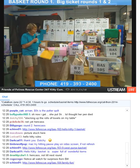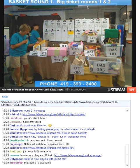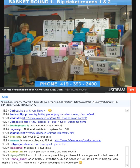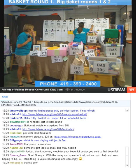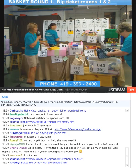Basket 105 is the kitchen one. The kitchen one has an apron, oven glove, Better Homes and Gardens cookbook, a metal cat door hanger, a metal key cat hanger, hot pads, measuring cups, silicone spatula. This kitchen one, 105, is very, very nice. It has a lot of stuff in it. 105 is at $100.